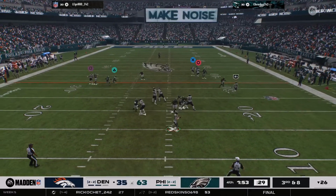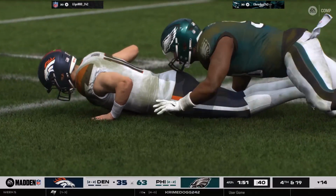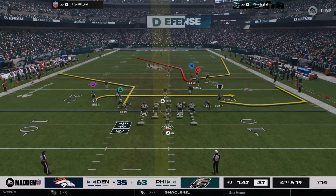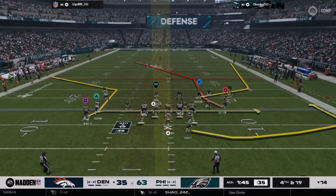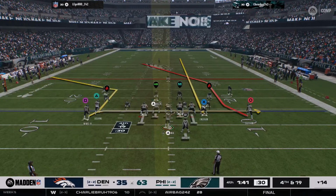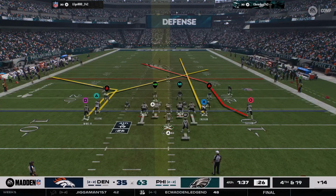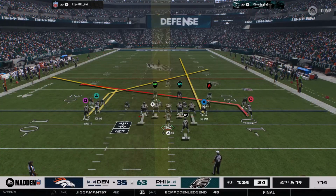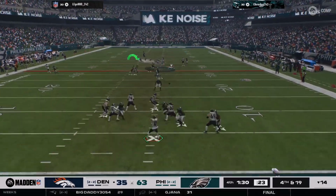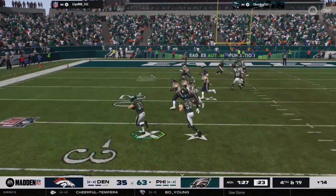Here's Nix. Eluding the pressure right. And he can't find a receiver, and he's brought down. All right, they're going to try and keep hope alive here on 4th down. They're going for it. 3 and out. They'll go for it. Here's Nix. And he's going to be intercepted for the 3rd time thus far.